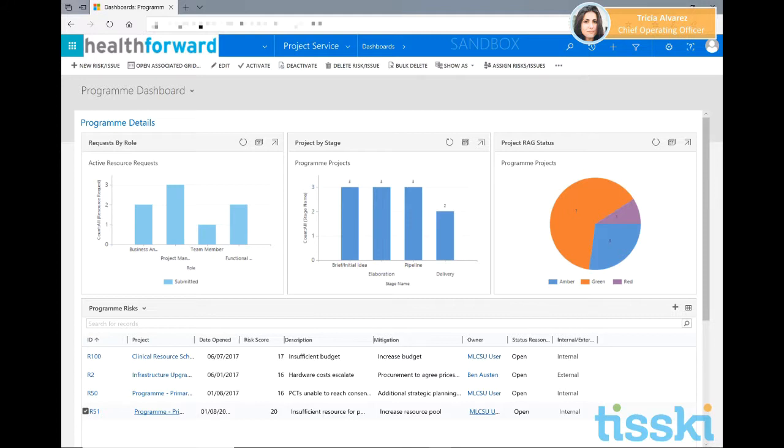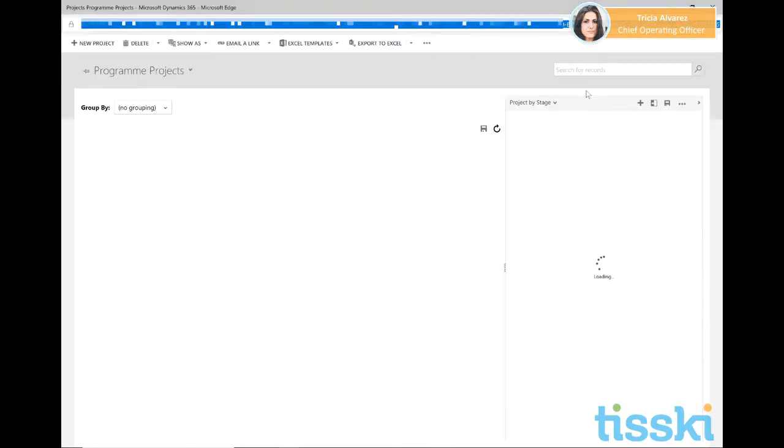And one of the tools that Tricia has within Health Forward to be able to do that is our programme dashboard. Now, this is a set of visualisations that are built into Health Forward and that provide a very high level overview of key information around projects, portfolios and programmes of work. So we can see, to start with, the breakdown of resource requests across the organisation, so what projects require which resources and when. We can see a breakdown of what projects we have currently underway by the stage of the project lifecycle they're currently set at. And we also have a project RAG report, which gives us an overview of red, amber, green status of the projects. Now, any of those high-level visualizations we can pop open and view in more detail, including the projects that are associated with each of those categories.